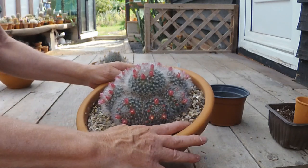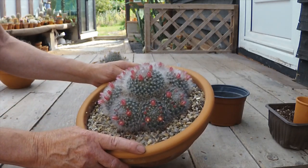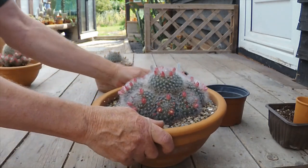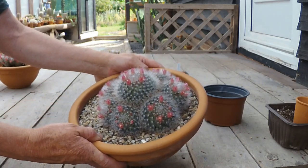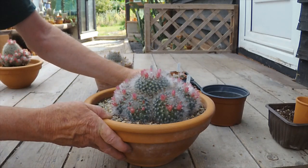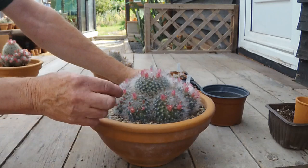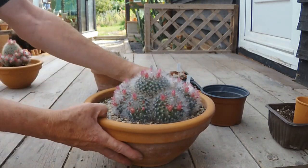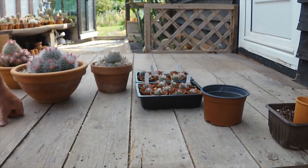Water once a week during the season, bit of feed during the season as well, some dilute tomato feed, and should give you months and months of flowers in the growing season. In the autumn, not necessarily from this year's flowers, but possibly from the previous year's flowers, it will put out lovely long red seed pods, which I haven't got one that's got seed pods like that at the moment, but bear with me a second.